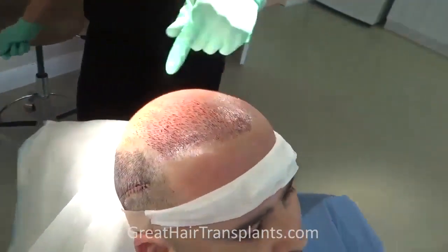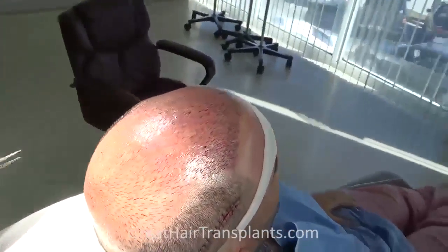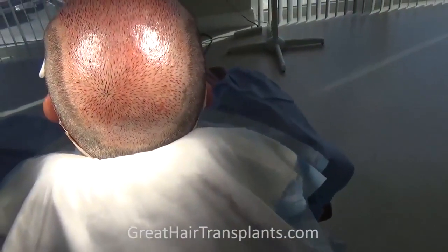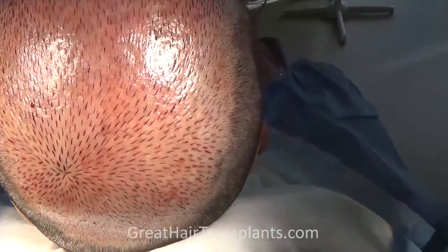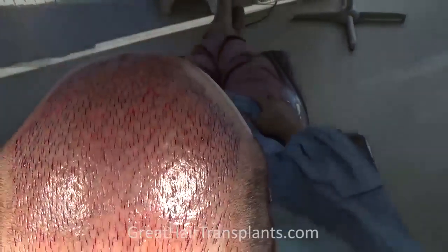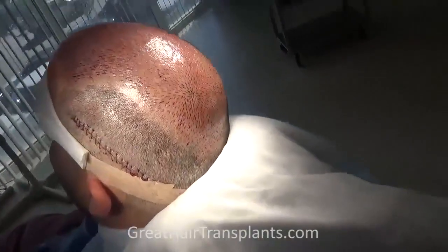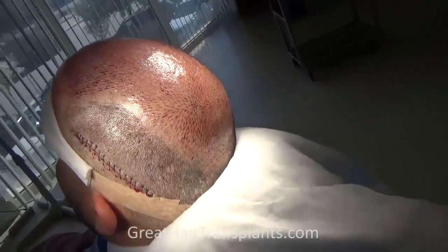So if you look back here, you'll see we have the pattern made out where we're going to fill his entire head from front to back. The suture line closed beautifully. You can see it on the sides here. The beautiful closure. He had excellent elasticity. He's been a great patient.